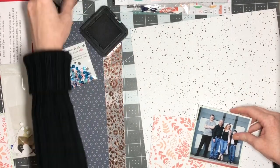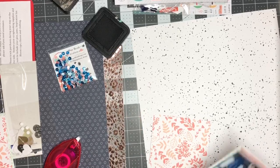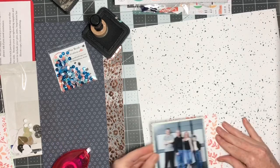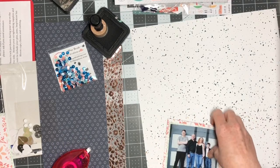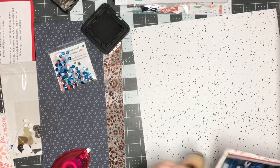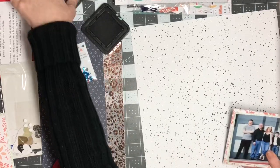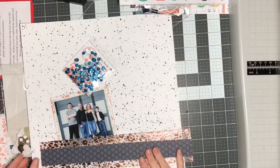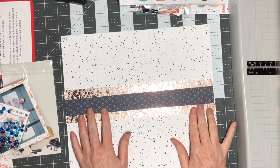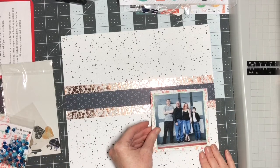I am using an older kit from Clique Kits. This kit is from, I want to say April or May. It's the one that had all the pink fresh goodies in it, which I was super happy to get because I'm generally not a huge pink fresh girl. They're not one of my absolute favorite companies, but I did enjoy the Let Your Heart Decide and Be You collections. And so I was happy to get those collections in my Clique kit.